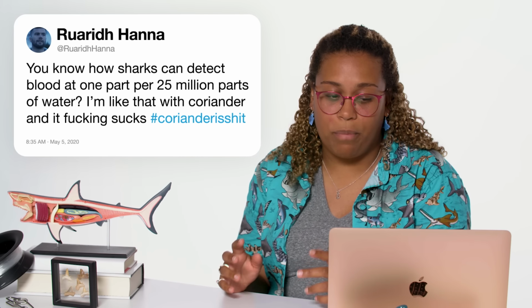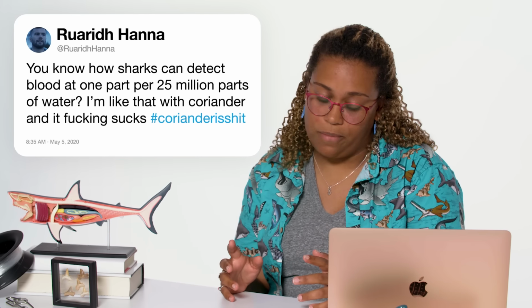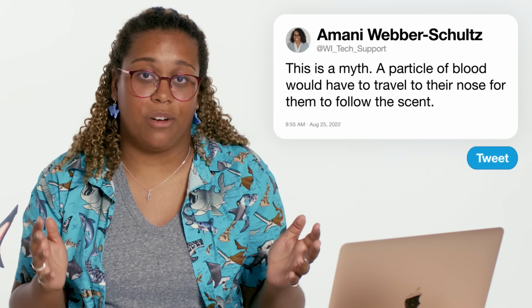At Reward Hana asks, how sharks can detect blood at 1 part per 25 million parts of water. One of the really big myths about sharks is that they can smell a drop of blood from a mile away. A particle of blood actually has to travel through all of that water and end up in their nose. They can't just say, oh, this is the entire stream it passed. They have to keep having a stream of particles that brings them to you. They can swim around you and have no idea that your blood is in the water.